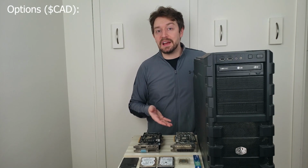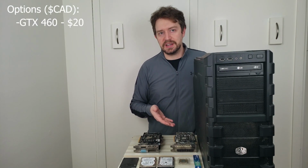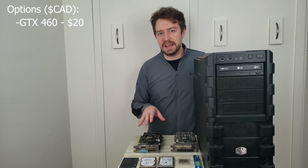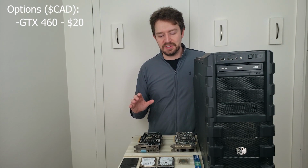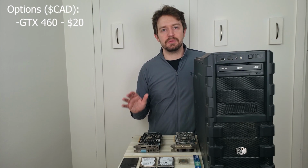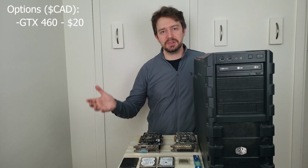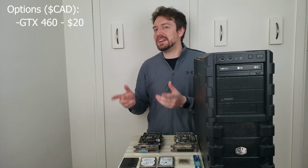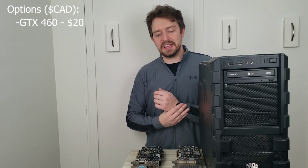So in front of me, we have a GTX 460 that I got for $20. Now the trick to this one is you don't look for the graphics card name or even the word graphics card. When you're looking on the used market, you want to look for complete tower PCs. Maybe they're working, maybe not, but you can see a graphics card in it. So in this case, I found one.